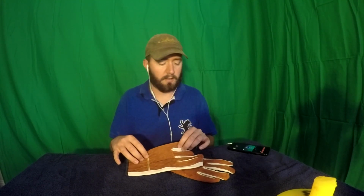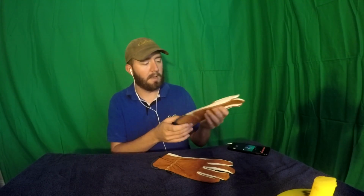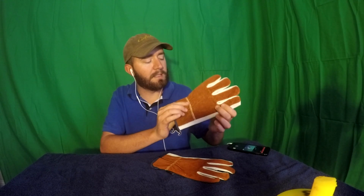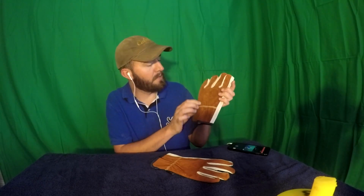So we wanted to bring something to you that we thought you would really appreciate and enjoy seeing. And that's these gloves manufactured by Memphis. Memphis Glove. Anyway, on the back, it's got this brown suede. It's labeled as suede, and really, I don't know what the definition of suede is, but this is like a textured leather. And I suppose that maybe it is.